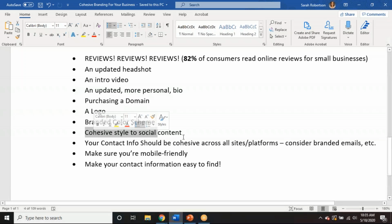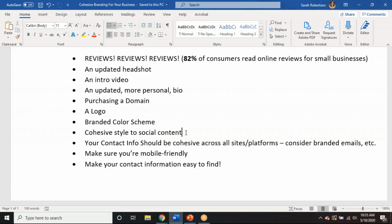And then, of course, we talked about it briefly on Instagram, but creating cohesive content and having a cohesive style to your content. So if you're posting a lot of home pics, maybe post ones that have a similar style to them, just again, so people get a feel for you and what you're doing. And then your contact info should be the same across all sites and platforms.